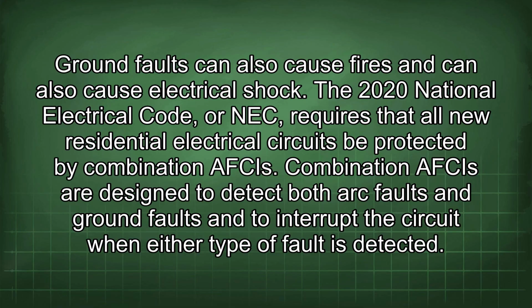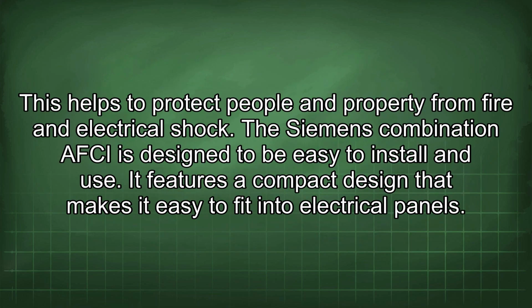The 2020 National Electrical Code, or NEC, requires that all new residential electrical circuits be protected by combination AFCIs. Combination AFCIs are designed to detect both arc faults and ground faults and to interrupt the circuit when either type of fault is detected. This helps to protect people and property from fire and electrical shock.